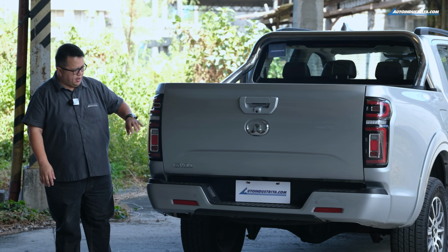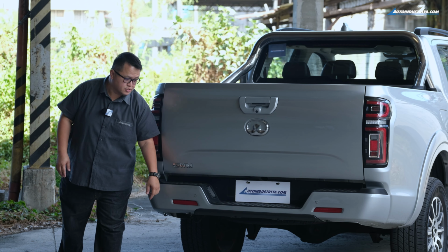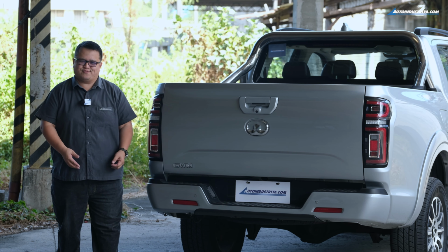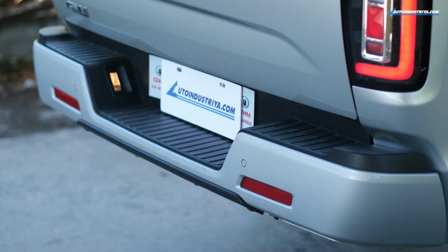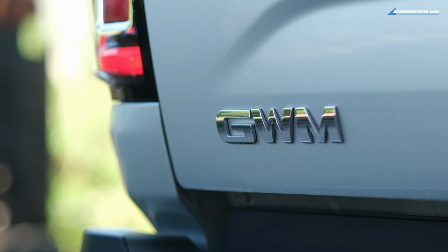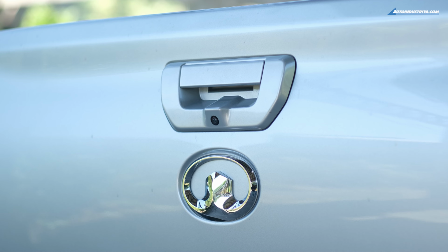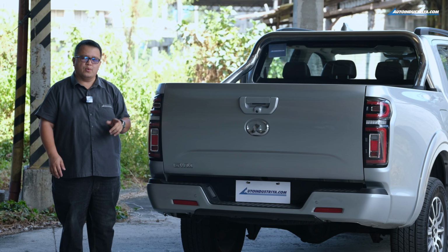Now, in the rear, LED taillights, the bumper here, which seems pretty sturdy. I mean, that's not really a test for it. When you bash it around on the trail, that's when you find out how durable it is. And then it has a step there, GWM logo with the emblem right there. Rear camera here, it actually has a 360 camera system, which we'll show you once we're inside.